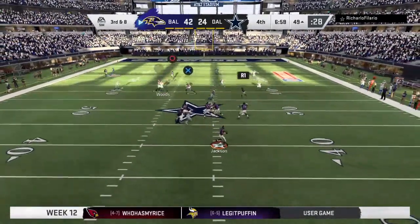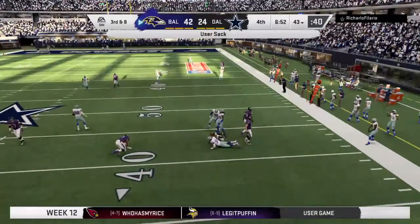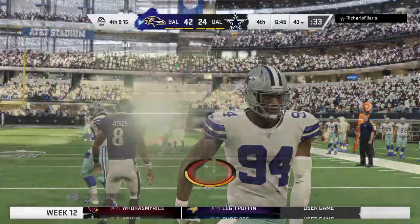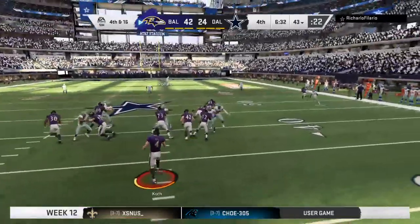Jackson on 3rd down. Flush to his right. Under pressure here, and down he goes. Sacked back at about the 43-yard line. Randy Gregory in there to get him, and that is sack number 6 now for him on the year.